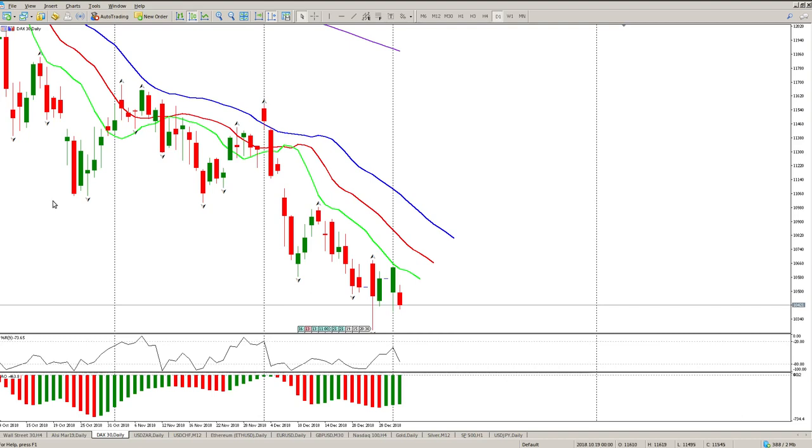Good morning, traders. So we're still using the Bull-Williams theory and looking at the DAX this morning. One thing's for sure, I can't wait for the holiday season to actually be over.